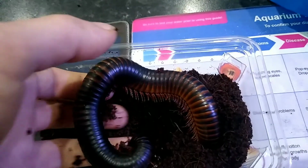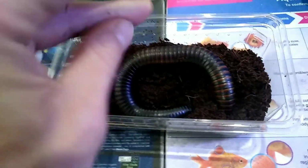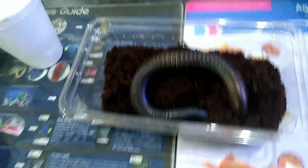So there he goes. We'll put him in the tank where we had the other one, because I've sold the other one. So we've already got a tank set up ready. That's a lovely job. And I've lost the lid. I've lost the lid. There we go.